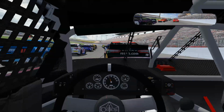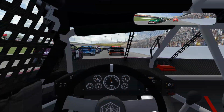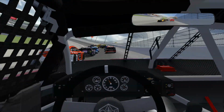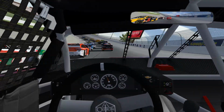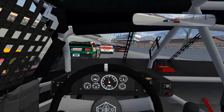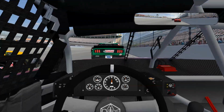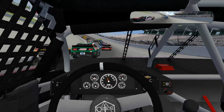And green flag is out. Here we go. Hammered down in a really long third gear. Not up to acceleration as the rest of these guys. Hopefully our top end doesn't suffer so much. Brandon's already lost 4 to 5 spots. Kevin Harvick to the point, William Byron in second, Kyle Busch up into third. Brandon moving a bit behind Joey Logano, and it looks like the AI cars had a little bit taller or a little bit shorter gear off that start.